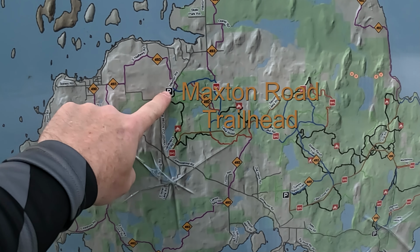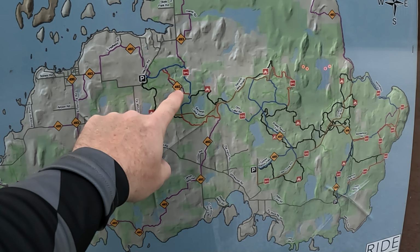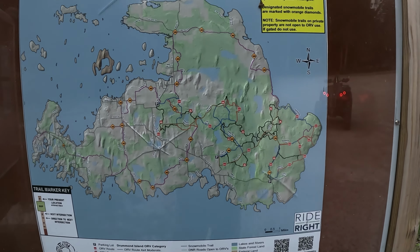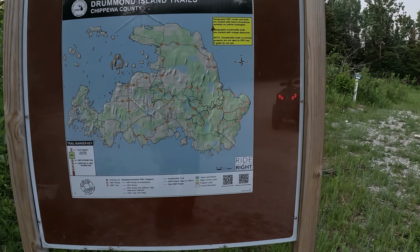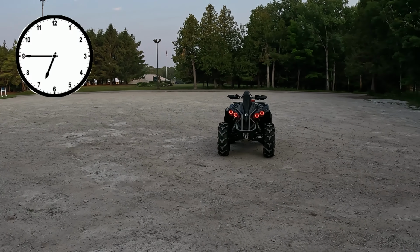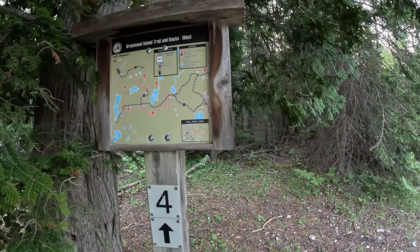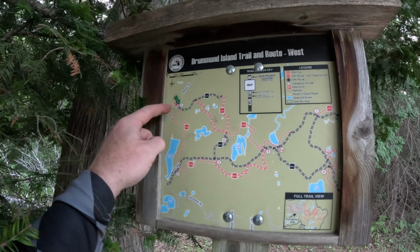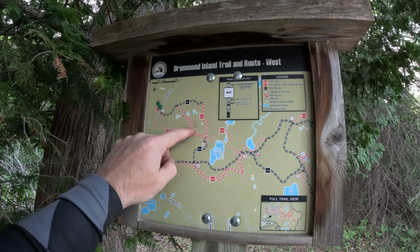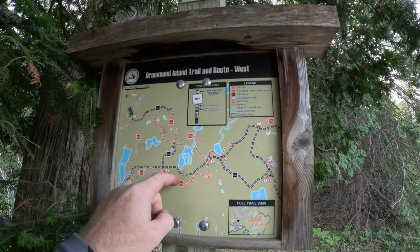So where we're at right now is this Maxton Road parking. And we're gonna go for a ride, do some exploring. I've never gone out from this particular spot, so I don't know what to expect, but hopefully it'll be a good time. It's about 6:45 in the morning, so I'm definitely beating the crowd. Here's a slightly different view in the parking lot here, and we're gonna follow the main route and then hit some high clearance, as you see here, and just kind of come around and check it out.